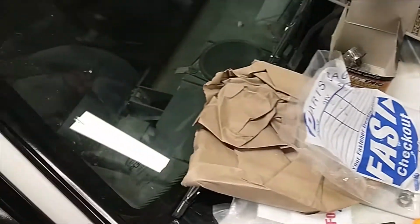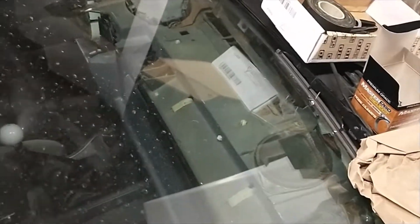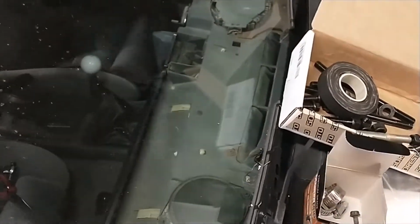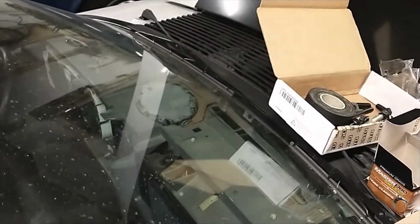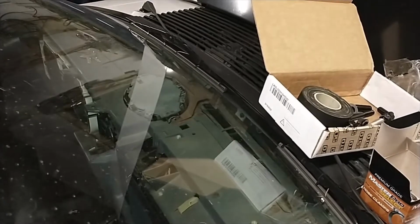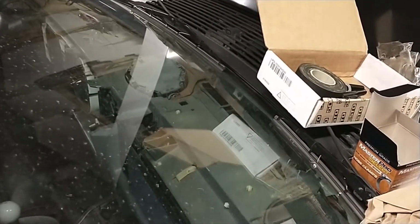Got the dash bolted back in. Still got to put the new dash pad on it. I'm sure that'll make a world of difference. If you've watched the street rod vid, you'll see us going down the highway in this, and the film kind of picks up the ratty looking dash top, but we're gonna rectify that. That's next on the list.